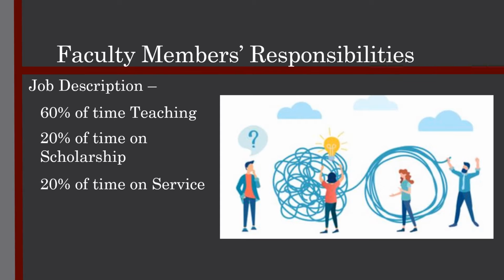And then lastly, 20% of our time is spent on service. And service is just kind of what it says. How do we serve the campus community? How do we serve students? That could be through advising. How do we serve the campus? That could be serving on different committees that do work to make things better for the campus community. And also could be service to the profession. So where we spend time actually serving on committees for different associations and conferences, where we are reviewing different articles and different pieces of work for accuracy and things of that nature.